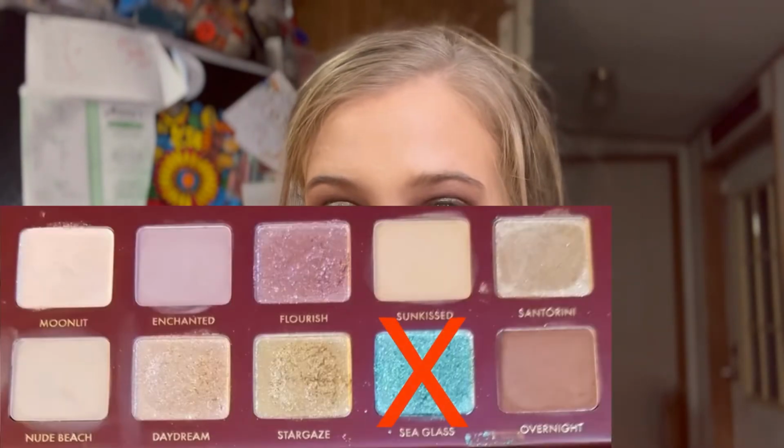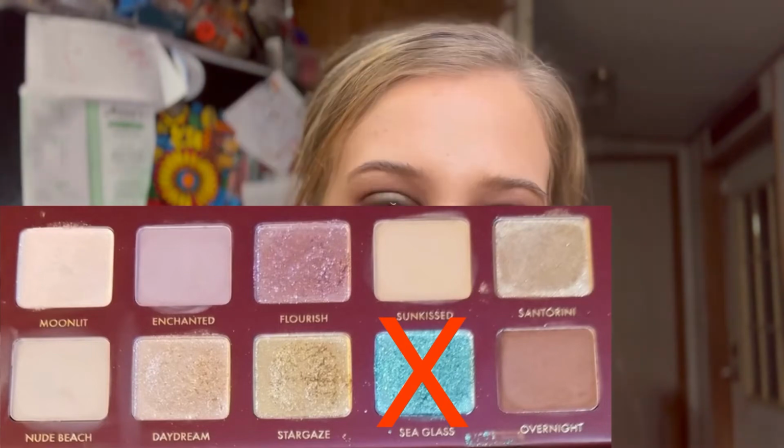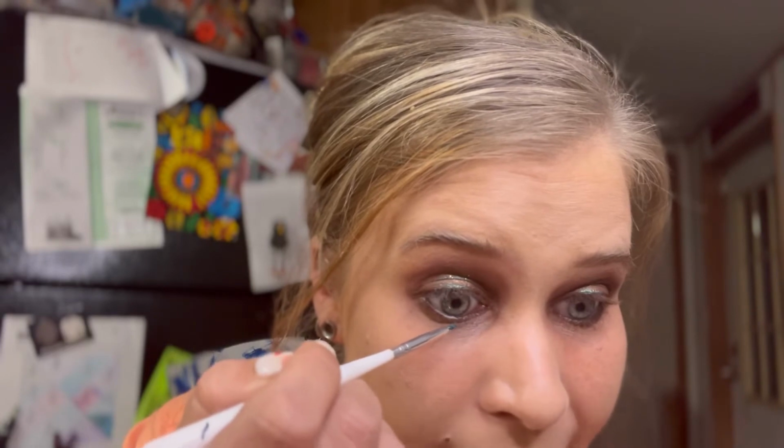So now is the fun part. Go in with that same little tiny brush that you were using for the stripes on the upper lash line, dip it in some water, and then go right into that Sea Glass shade. Now for this part of the lower lash line, I always struggle because you really want to get under your lashes. So try to maneuver it under your lashes into the middle of your eye.